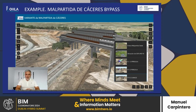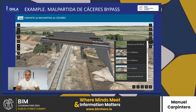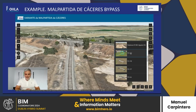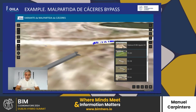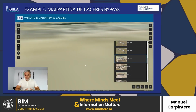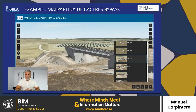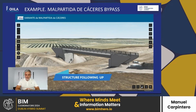Here you can see one structure, and we have different alternatives in order to build. We are also facilitating navigation through shortcodes. You see here how easy it is to navigate, doing just one click and seeing how it is navigated through. We also have the possibility to analyze the following structure.